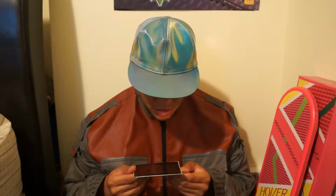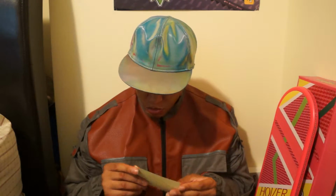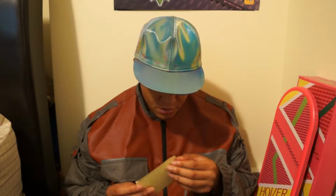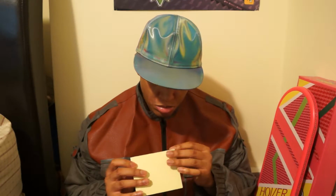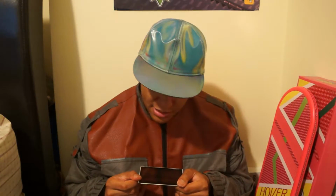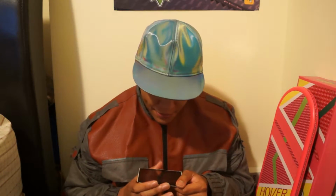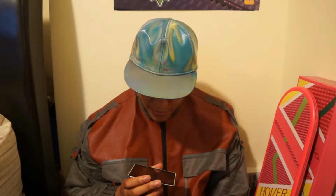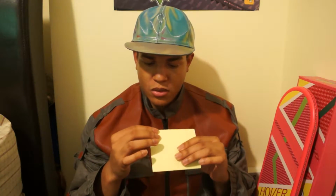Let's see. USS Enterprise. I think this is just a really fancy sticker. Yep. Okay, so it's a USS Enterprise Galaxy Class Starfleet Registry. Basically a registry for the Enterprise. I guess you could pretty much put this anywhere. This is actually a fairly thick sticker, so that's kind of cool.